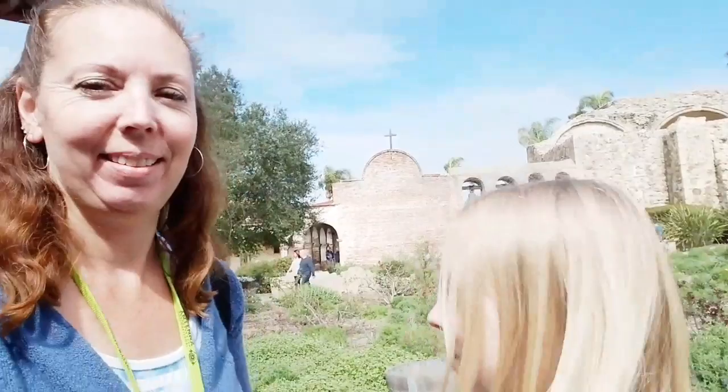So today we are at a mission. The San Juan Capistrano Mission tour. And that's it behind us. That's it right there. And there are bells over there too. We're gonna check it out.